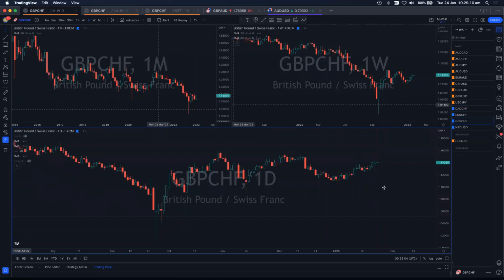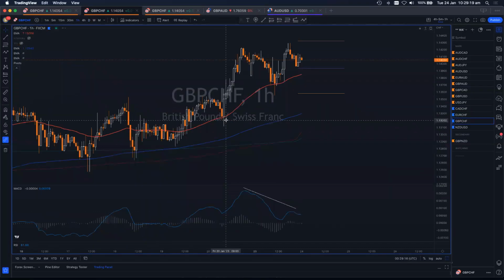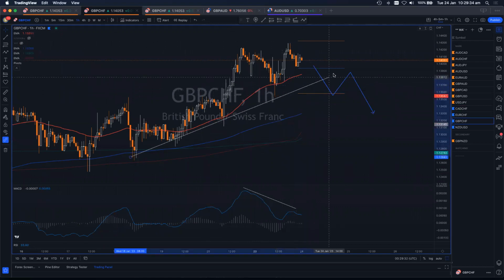And pound Swiss, similar kind of thing, although not quite as clean. On the daily chart, on the hourly chart, we have, and this ties in with our pound weakness we've seen in earlier pound pairs. So we've got a nice double top there and a very big MACD divergence. So it looks like it's going to break down. Also a trend line here, which you may want to keep an eye on. Make sure it breaks through that, pulls back. That could be a nice IBO short.